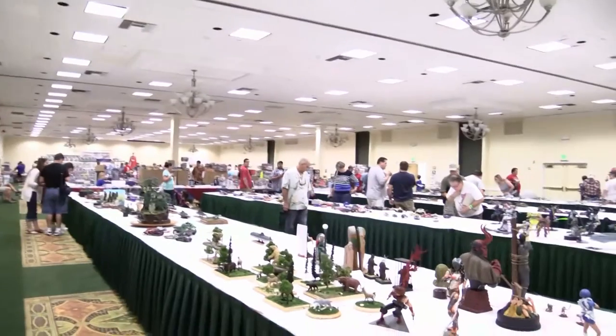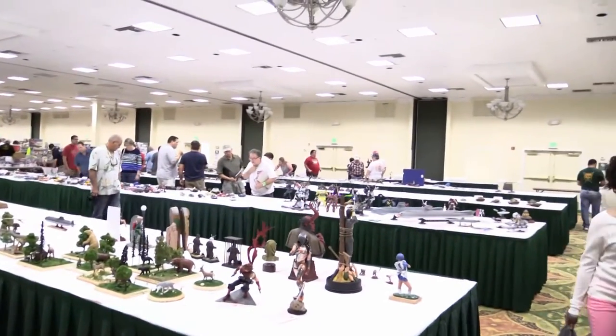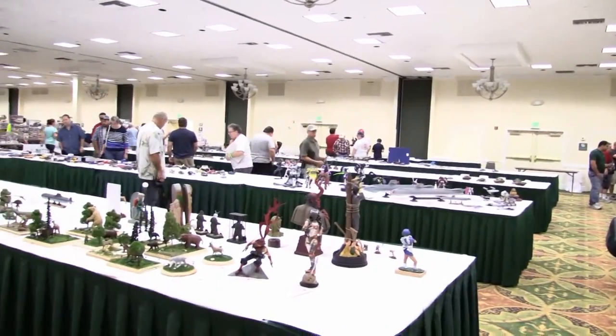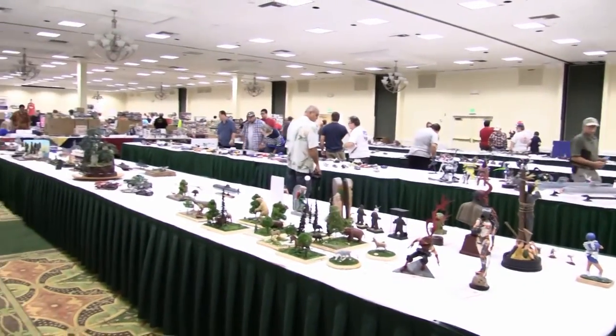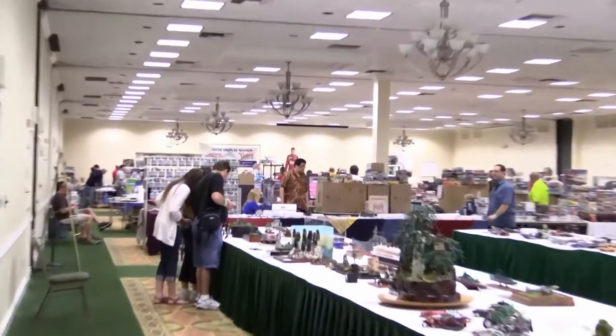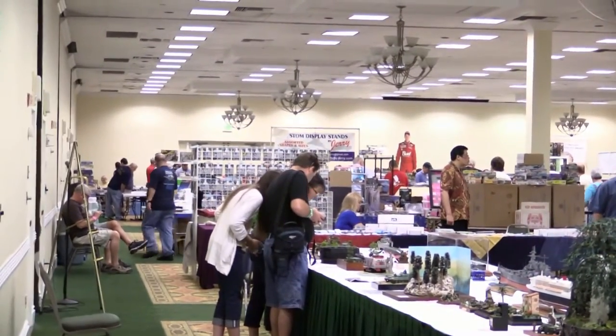Okay, so basically here's a big overview of the whole show. And I can see that it's a little unfortunate that the tables are taking up only about a third of the room. Looks like maybe two-thirds of the show is the vendors over there.